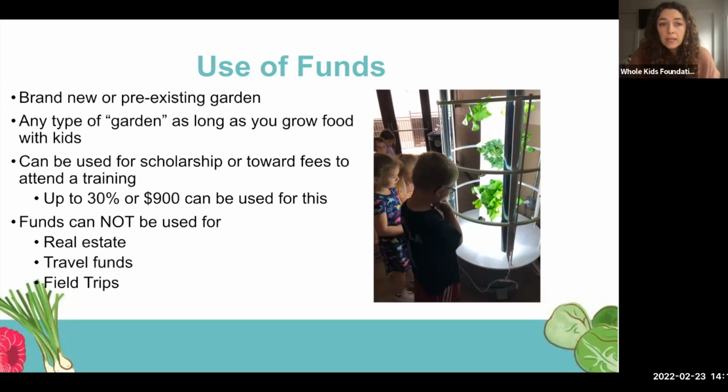The funds can be used for scholarship or toward fees to attend a training, but only up to 30% of the total amount can be used for this. So if you have a garden educator at your school or organization and they're interested in attending a training related to school garden work, then you could use $900 of the $3,000 towards the cost of the registration. And then the only things that the funds cannot be used on are real estate, travel funds, and field trips.